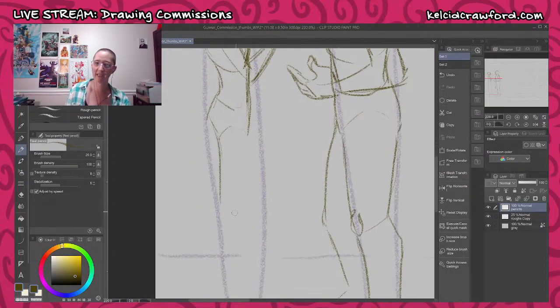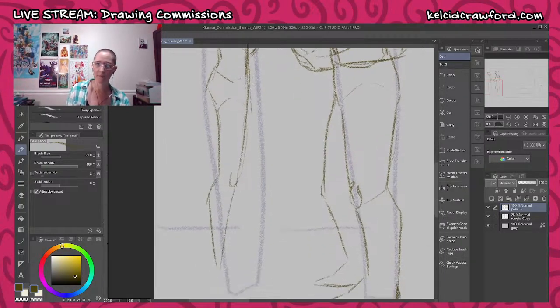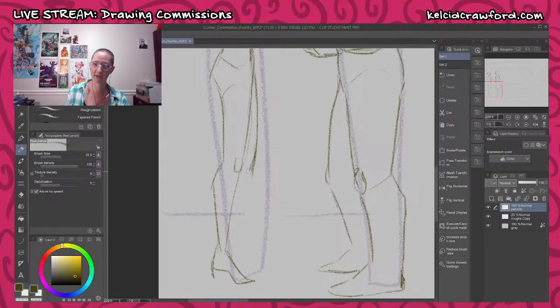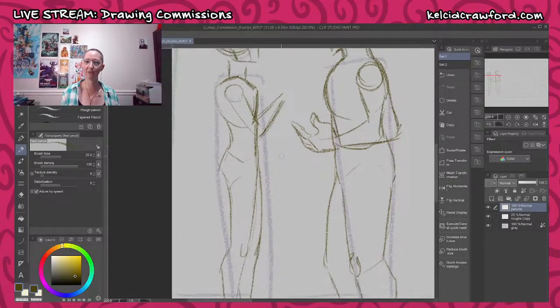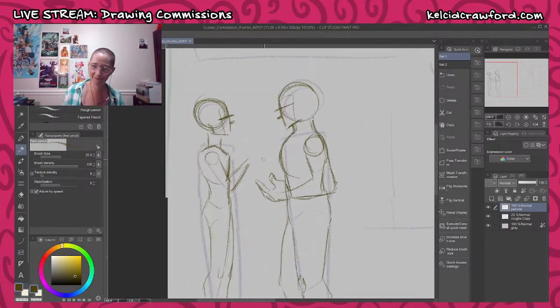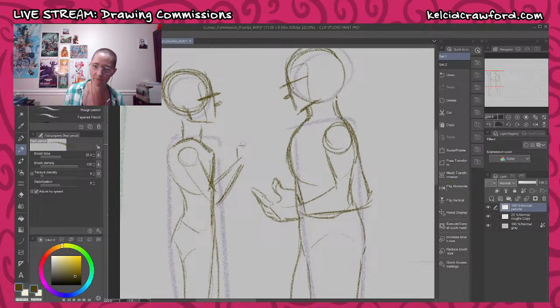Again, itty bitty teeny weeny figure over here. In heels, of course. Again, these are layouts. They're not going to be perfect, but I do want to get the general look down before I do any fine details or anything. Legs for days! That person. Gesturing with the hands.